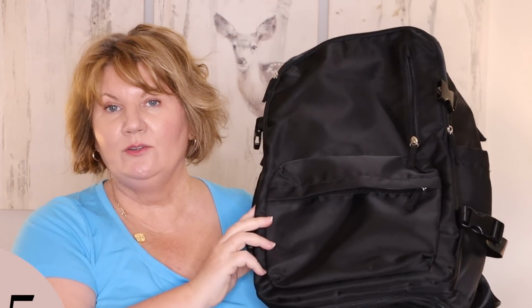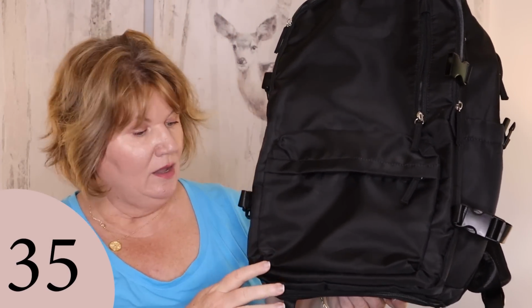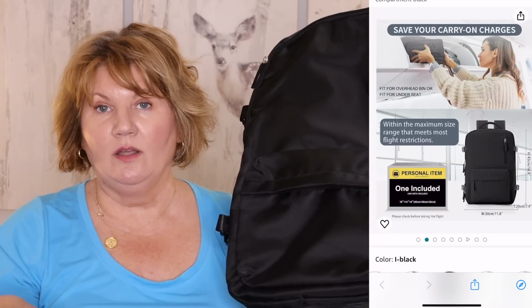This is fairly new. I've used it once. And this is a backpack, and it's the perfect size. It's not too big. So I can take this and I can take the level 8 carry-on. And those are the 2 items that I'm allowed to take on the plane.